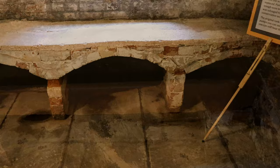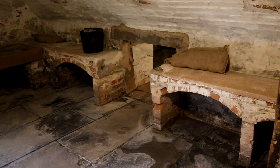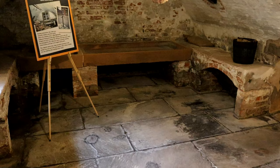The cellar is an interesting place to explore. Behind the wall of the long corridor is a tank which collects rainwater from the roof gutters. There were no fridges in Victorian times, so the cellar was a cool place in which to store food to keep it fresh.